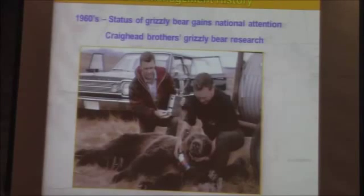So if we fast forward to the 60s, we as a nation face a population in the lower 48 which has declined to approximately 1 to 3% of their former numbers. And thanks to the Craighead brothers and their pioneering research, they put the imperiled status of the grizzly bear directly on the nation's radar.